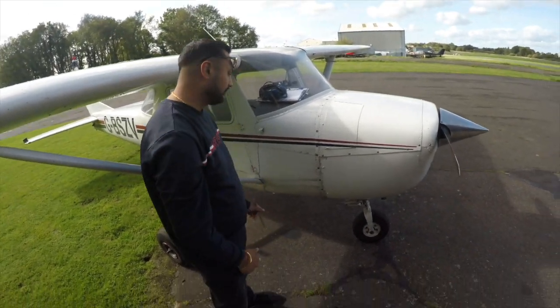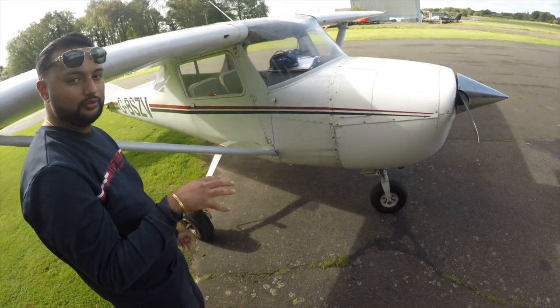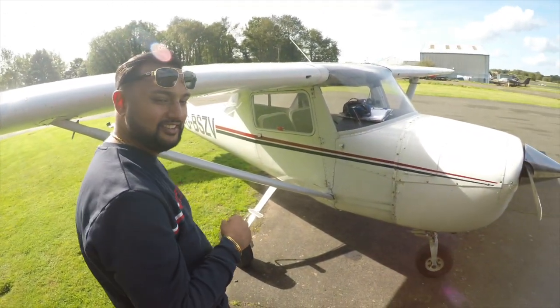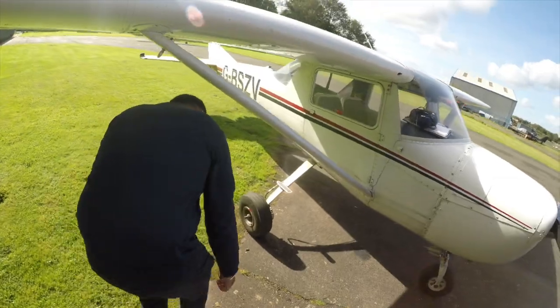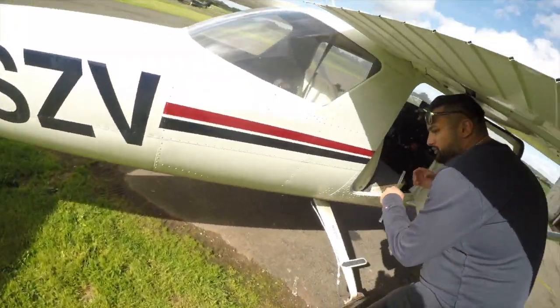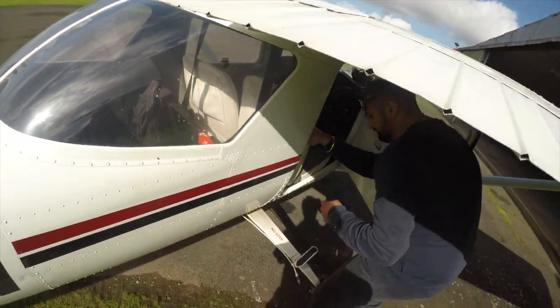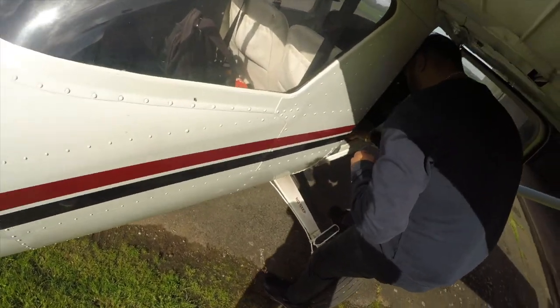Okay, yeah. So that's those checks, and now we're going to check the electricals, which, say you're an electrical engineer. Do I go on the other side? No, I'm just going to check them on the outside. So I'm going to turn what we call the master switch on. The master switch is all the electrics.